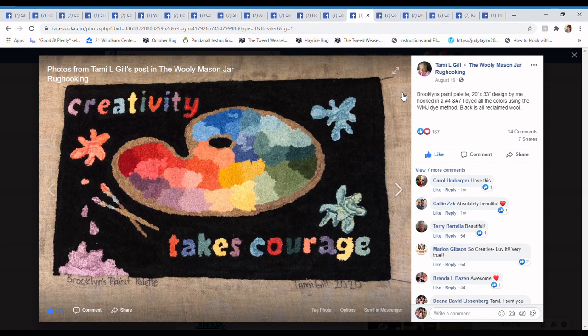It's 20 by 33 inches, and it's hooked in a number 4 and a number 7, and she dyed all of the colors using the Woolly Mason Jar method. And the black is all reclaimed wool. So with the exception of the black background, this is all dyed Woolly Mason Jar style, their technique, which is super successful and easy. And you should check it out if you're interested in dyeing.